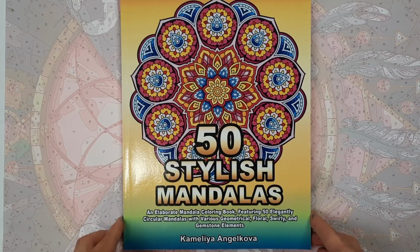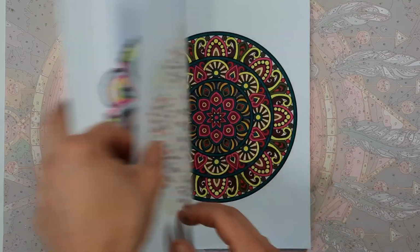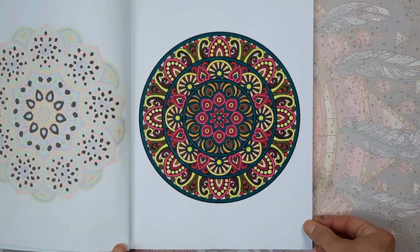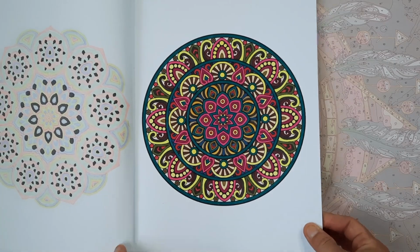So yeah, next page is in the 50 Stylish Mandalas by Camelia Angelkova. I did this one, and this was just to use up some of my leftover alcohol markers from a couple of different sets. So the color combination is a little meh, but hey, it's a page done, so that's a success.